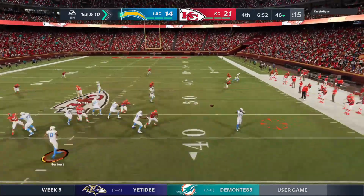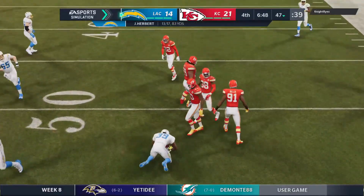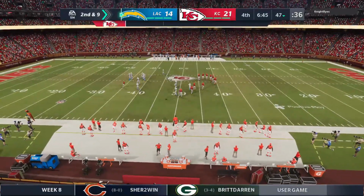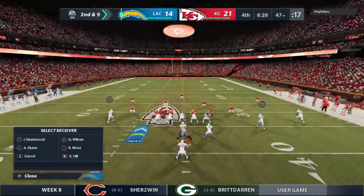Out of the gun, Herbert. Looking for his running back, and he's got him. And they'll get this just to the 47. 1-yard gain. A good rally to the football. Keeps him to only a yard, and it's second down and 9 at the 47-yard line.